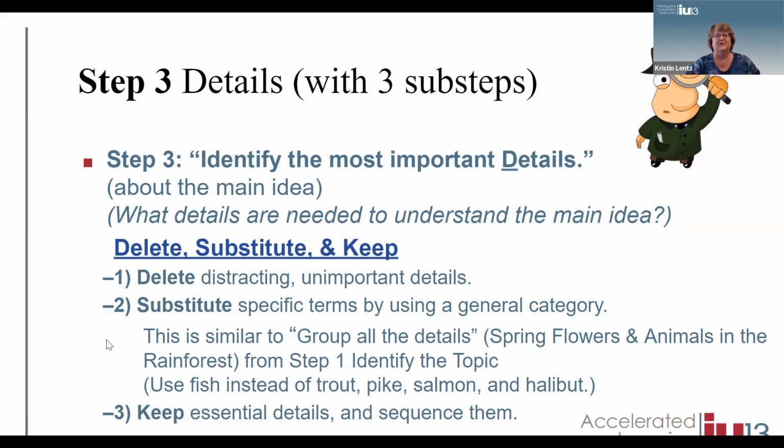First of all, we need to delete any distracting or unimportant details. Substitute anything that's using a general category. And for this, think about what you did when you were looking at the spring flowers or the animals in the rainforest. So rather than listing everything from a particular category, can you group something? And then the last thing that we're going to look at doing is keeping those essential details that are going to be important to really explain that particular topic. Next.